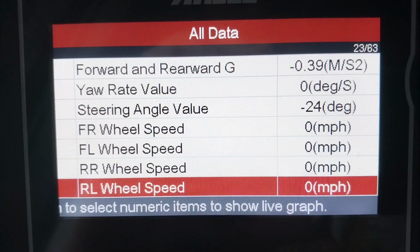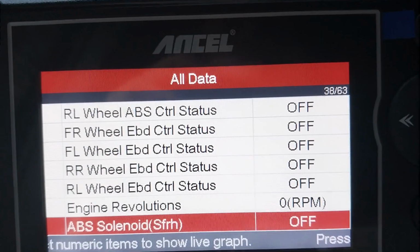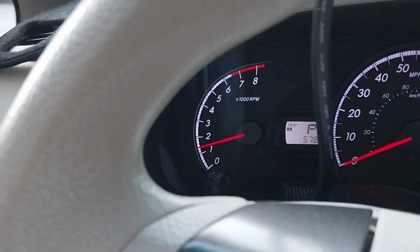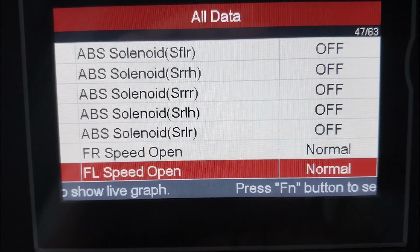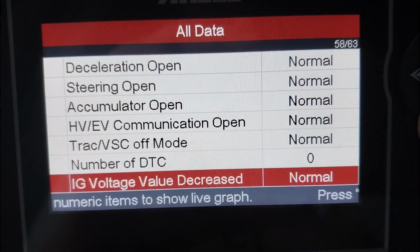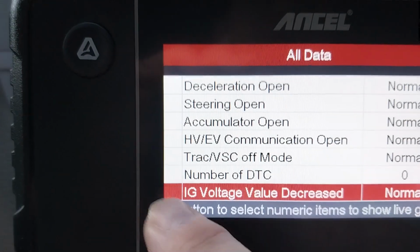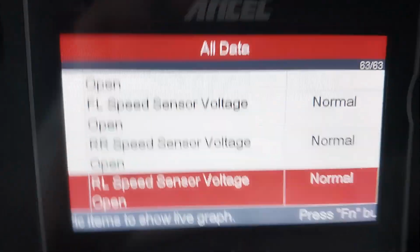I believe for professional mechanics these numbers would mean something, not for DIY people like me. Alright. Let's try and start the engine. This is about right. That's what it shows on the front panel. Let's see what else we have. IG voltage value decreased. I guess ignition. Okay, it says press the FM button, function button. It's supposed to select here, doesn't select anything. Still cannot select anything. Okay, let's get out of here.